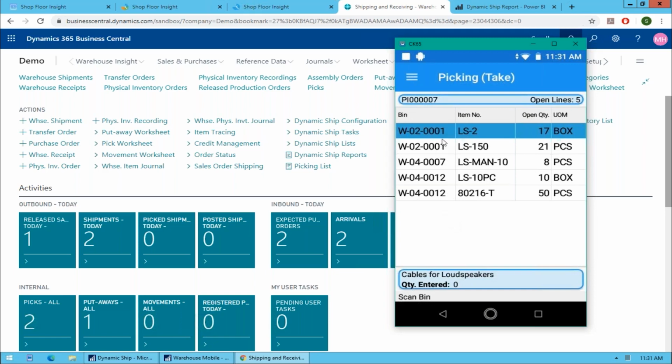If you're in an environment that doesn't have bins or pick tickets, that's fine. If I didn't have bins enabled, it just wouldn't show me the bin column, and I just scan the item. Or if I do have bins enabled, but I don't really care if people scan the bin or not, though you should, you can set it up so that I don't even have to scan the bin. I just scan the item that I'm picking, and it'll just assume that the user picked it from the right bin. So there's lots of options there. And again, if I don't have pick tickets turned on, I can pick against a sales order or an inventory pick or warehouse pick or transfer order or whatever you want to do.